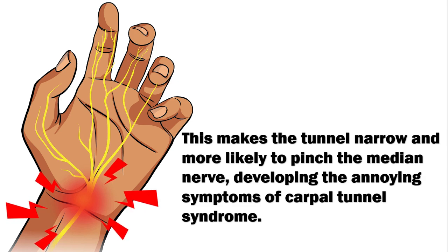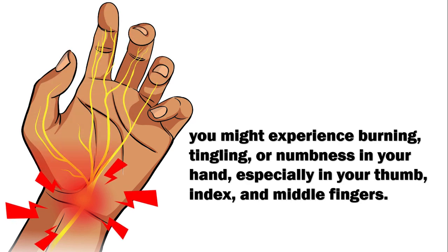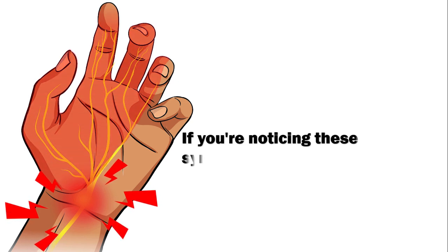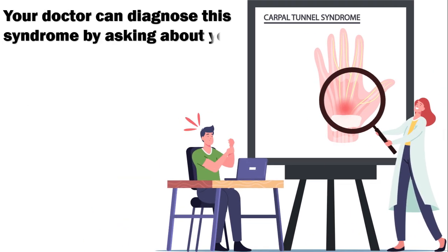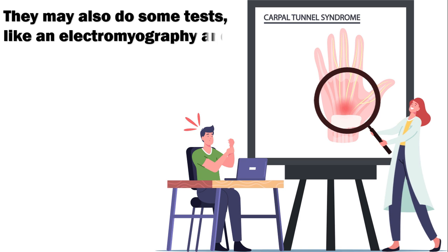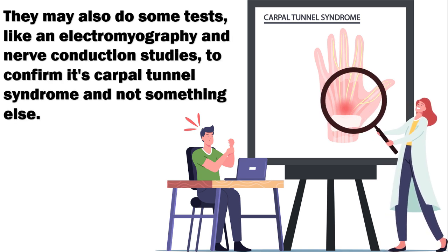carpal tunnel syndrome. You might experience burning, tingling, or numbness in your hand, especially in your thumb, index, and middle fingers. Some people describe a pain that shoots up their arm, and it can be uncomfortable enough to wake you up at night. If you're noticing these symptoms, especially if they're disrupting your sleep, it's time to chat with your doctor. Your doctor can diagnose this syndrome by asking about your symptoms and checking your hand for any muscle weakness or wasting away. They may also do some tests like an electromyography and nerve conduction studies to confirm it's carpal tunnel syndrome and not something else.